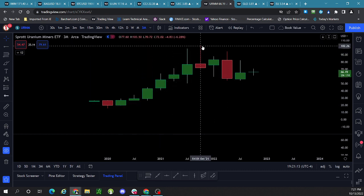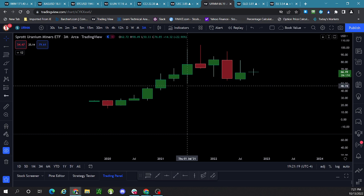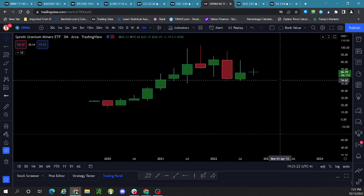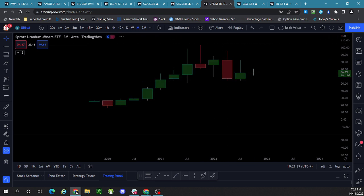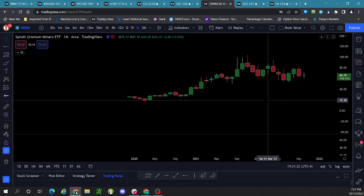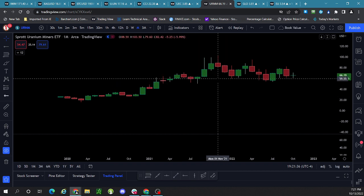We peaked out and we're coming back down to retest this low right here, which is, what is it, 50.33. And you have a quarterly double bottom at $54. So that's where it stands with this bad boy right now. Not a lot of data on this thing, which is a little tough to deal with.